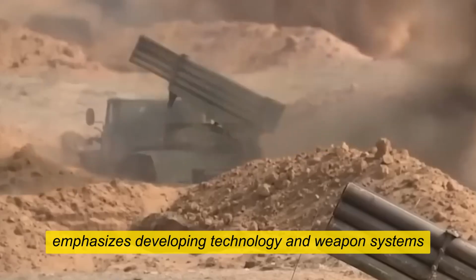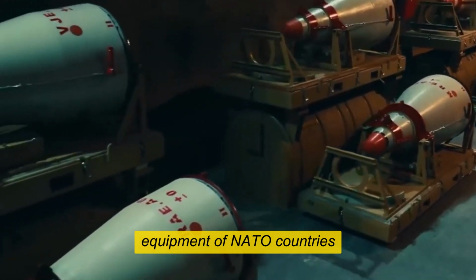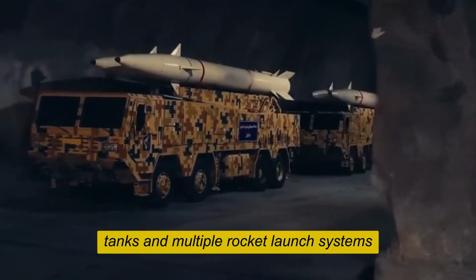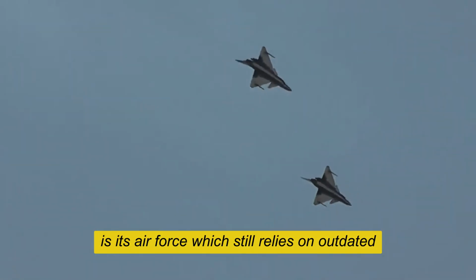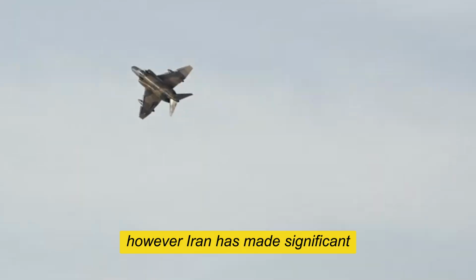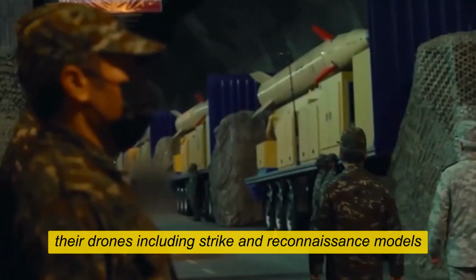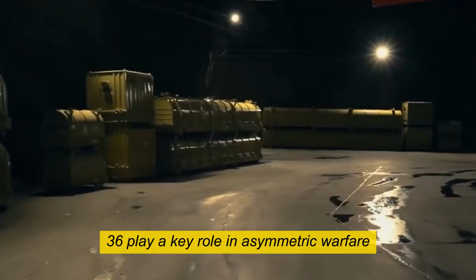Iran's military strategy emphasizes developing technology and weapon systems to counter the more advanced equipment of NATO countries. Key priorities include improving artillery, tanks, and multiple rocket launch systems to enhance their combat capabilities despite limited access to modern systems. One of the weaknesses in Iran's military is its air force, which still relies on outdated American and Soviet-era aircraft like the F-4, F-14, and MiG-29. However, Iran has made significant strides in developing its drone program. Their drones, including strike and reconnaissance models like the Shahed 136, play a key role in asymmetric warfare.